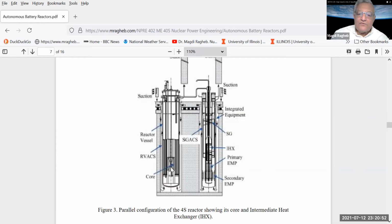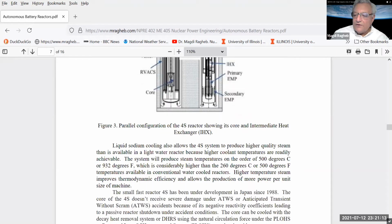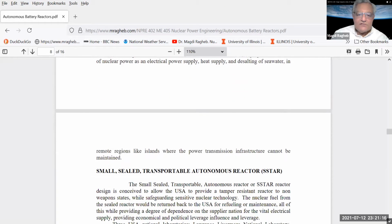You have a separate reactor vessel here with the core of the reactor, and then you have a heat exchanger. But the heat exchanger again has that electromagnetic pump, EMP. And they have a primary one and a secondary one for the case of an accident. And that would be SG for the steam generator. So this could be part of our future for spreading nuclear energy to remote locations of the world.